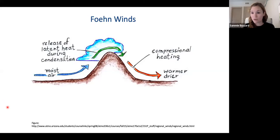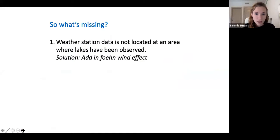And there has been research done since that shows that even during the winter, there are lakes that can form on Larsen C that are correlated with these Foehn events. So these are really important and they needed to be included in the model. So we added in a Foehn wind effect in our data to match the observations we did have. Obviously now this can be done with the actual Foehn data, which is great.